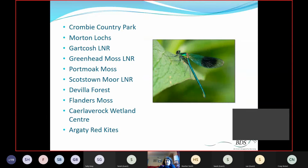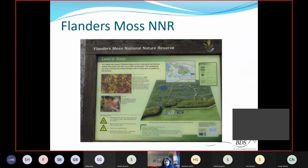From Crombie, which was our first one, Morton Lochs in Fife, Gartcosh in North Lanarkshire, Greenhead Moss in North Lanarkshire, Portmoak Moss in Perth and Kinross, Scotstoun Muir in Aberdeen, Devilla Forest in Fife, Flanders Moss near Stirling, Caerlaverock in Dumfries and Galloway, and our newest one, which we launched last year, is Argaty Red Kites near Doune. So they're all fantastic places to go and visit and discover more about dragonflies post-lockdown.